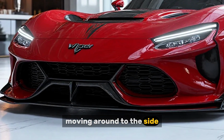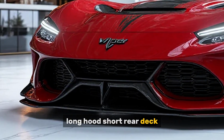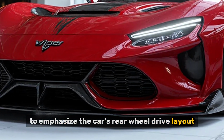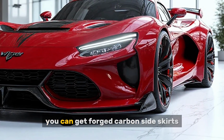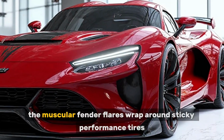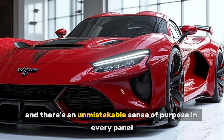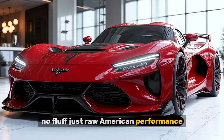Moving around to the side, the proportions are classic Viper: long hood, short rear deck, and a cabin pushed way back to emphasize the car's rear-wheel drive layout. The body lines are sharper than ever, and depending on the trim, you can get forged carbon side skirts and lightweight 20-inch wheels that look like they belong on a race car. The muscular fender flares wrap around sticky performance tires, and there's an unmistakable sense of purpose in every panel, no fluff, just raw American performance.